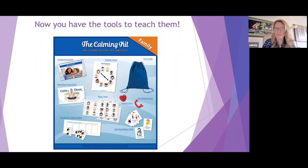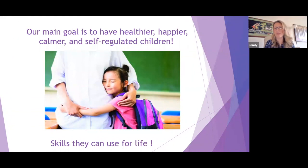So now remember that you have all these tools to teach them how to take control of their own emotions, how to calm down and start the self-regulation skill, and then give them a chance to play with the materials that were developed for children to use, so that you have the ability to give them more time and more practice. Place the materials in different places around your house so that they can use them when they need them. If they're not upset, just keep practicing, because practice makes perfect. And then when they need it, they'll have the resources. Remember that our main goal is always to have healthier, happier, calmer, and self-regulated children. These are skills that they're going to have with them for the rest of their lives.